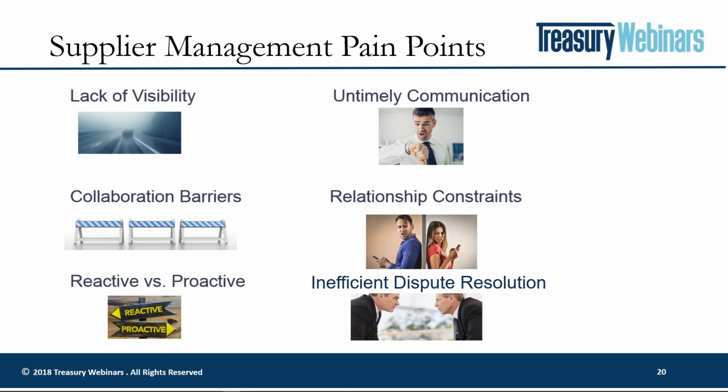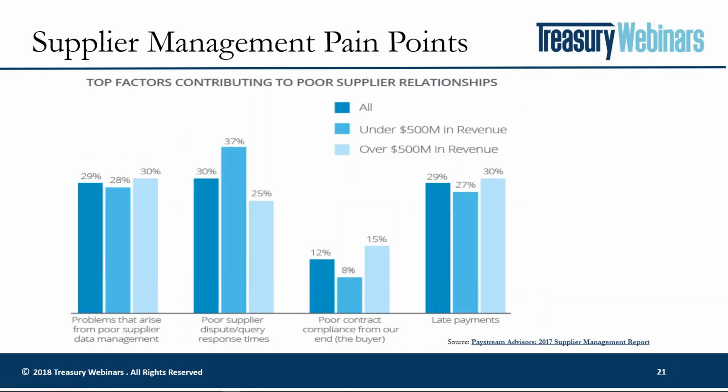So we talked about some of the issues you can have: lack of visibility, collaboration barriers, inefficient dispute resolution when you have an asymmetry of information. Maybe you're not talking to the right person. And then a pain point is you're reactive instead of proactive. So the wrong technology, all of these other five things just create relationship constraints, which not only increases the cost of your invoice processing, makes ineffective working capital management, ineffective cash forecasting, really can force you to lose control over how and when you pay your suppliers, which can be extremely costly.